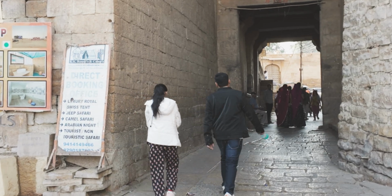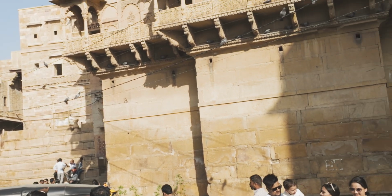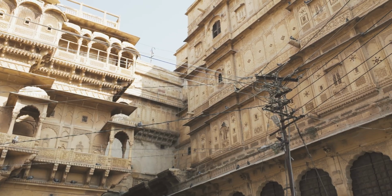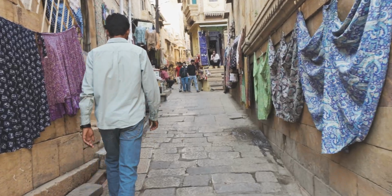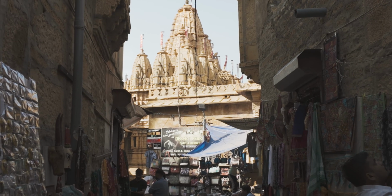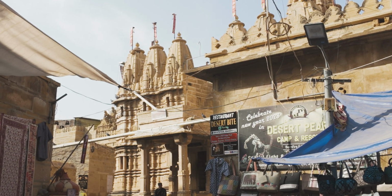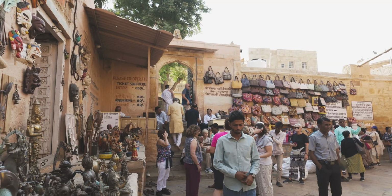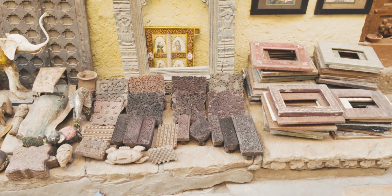The last gate of the fort. Okay. To the Jain temple first. This is the Jain temple. Very beautiful. These are the things used for block printing.